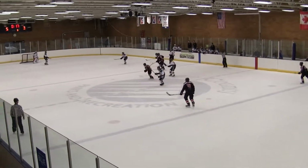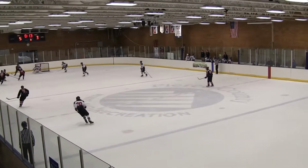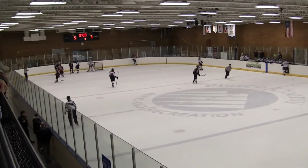And Vancouver does hold it in. Bottomley now. Bottomley's got some fresh legs. He holds it down. Hannafin's able to get to it. That played with a high stick. Yeah. So that wouldn't have counted anyway.